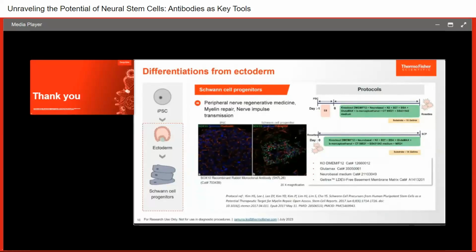Now that the differentiation steps are over, how do we actually understand if our cells have differentiated? For that, we have performed characterization using the antibody SOXTIN. The reason for picking SOXTIN is that it plays a crucial role in Schwann cell development. Now, in this ICC panel, you can see that we have checked the expression of SOXTIN in control cells and differentiated cells.